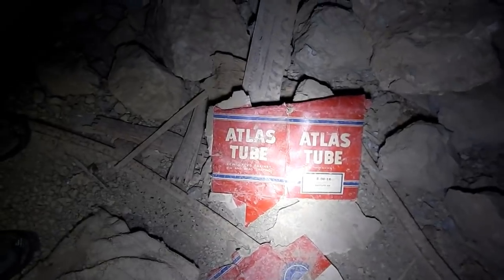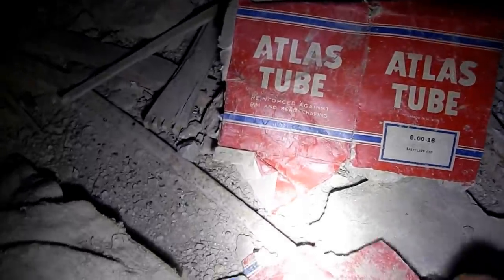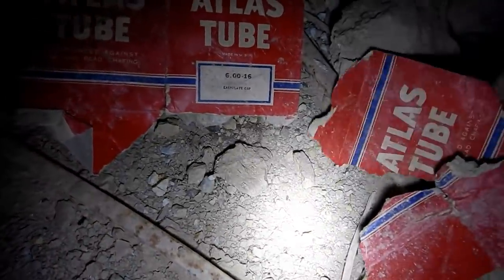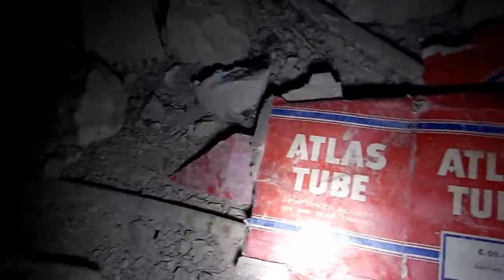I peeled up these burlap sacks, and there's an Atlas tube box underneath there, as in tire tubes. It looks like it's practically come off the showroom floor. We'll put that back under where it was. I was trying to see what was written on these things, but I can't tell. All right, let's see if we can make our way out of here. We'll put that back the way it was.